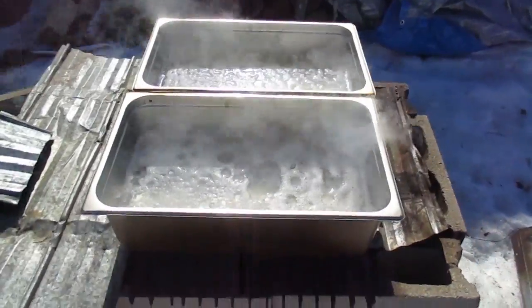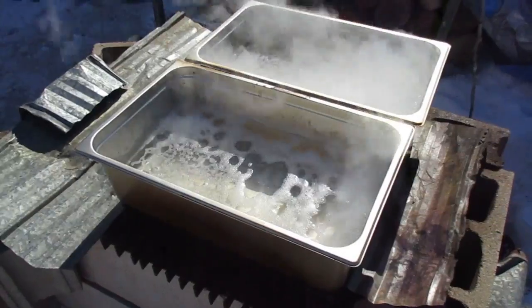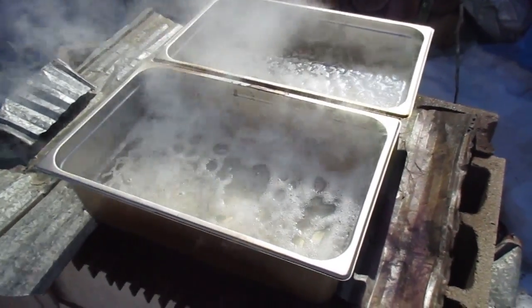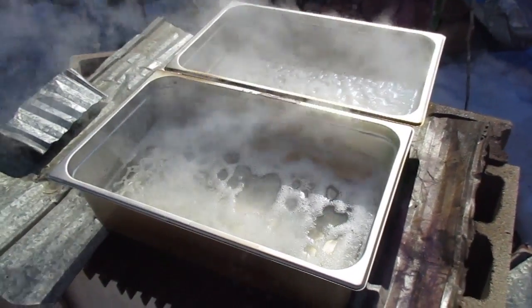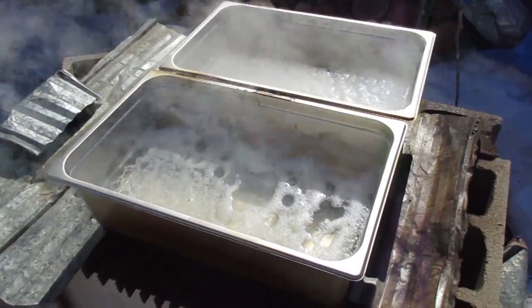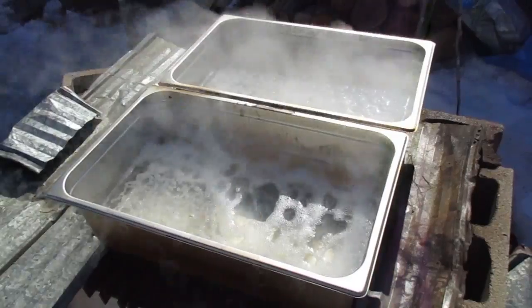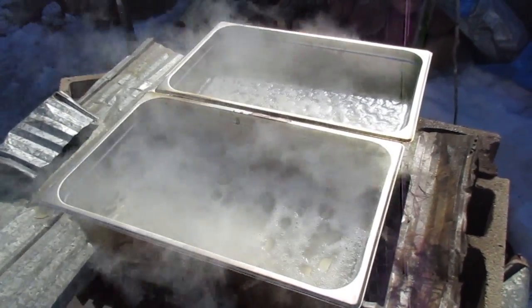So we're a little while later now, and as you can see it's nice and hot. I can barely get close to this at all. The sap has actually just started to come to a boil. So all we need to do now is keep that topped up and keep the fire topped up as long as we can go. Keep adding the sap, and then we will be getting to the next stage.